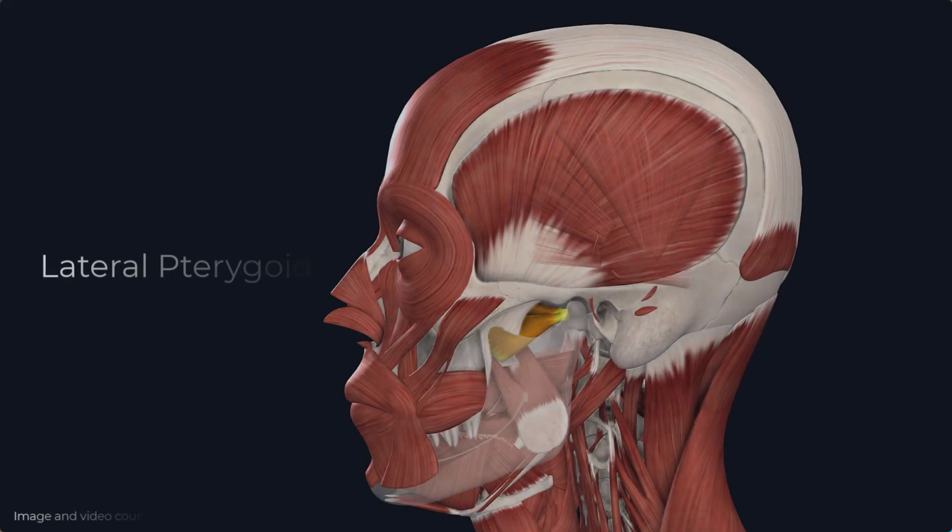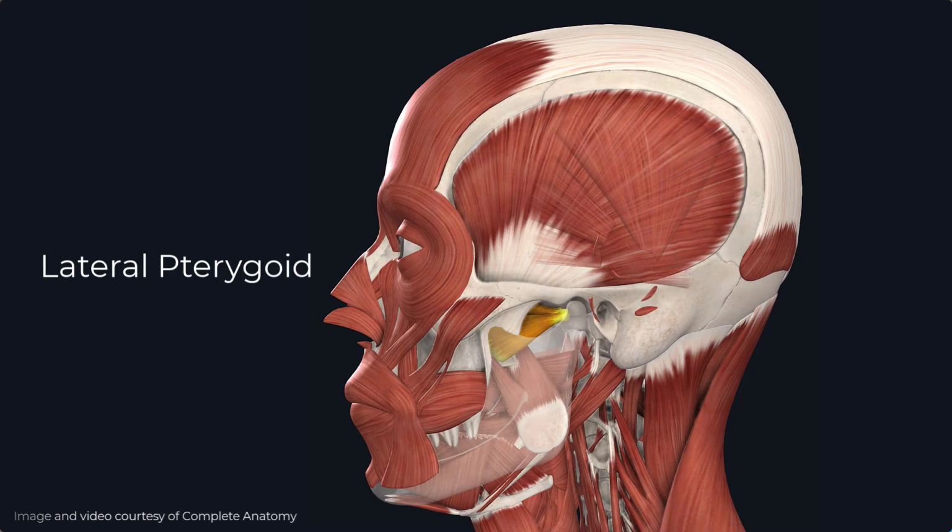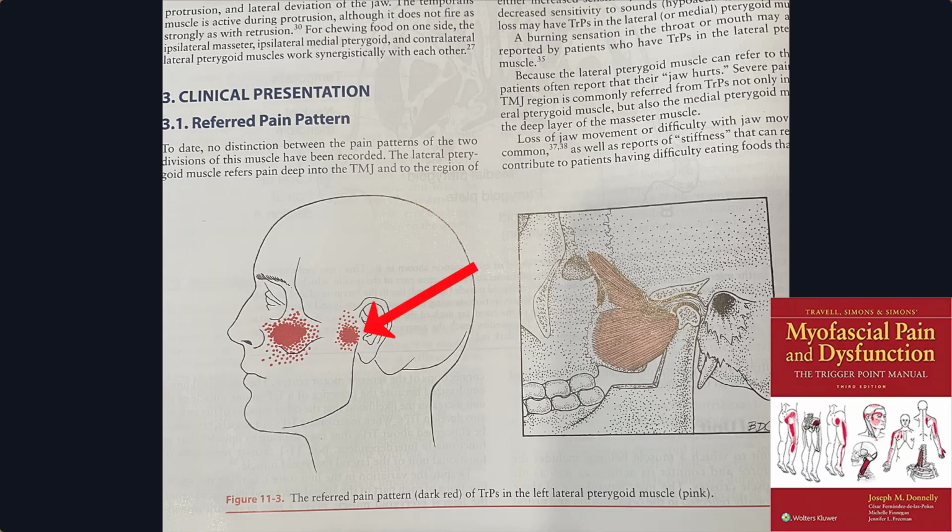And the final muscle is the lateral pterygoid. Now, this muscle has been called the number one reason for TMJ, mainly because the referred pain that it distributes goes directly onto the joint. Now, I'm not saying it is the number one reason, I'm simply saying it's been called the number one reason for TMJ.